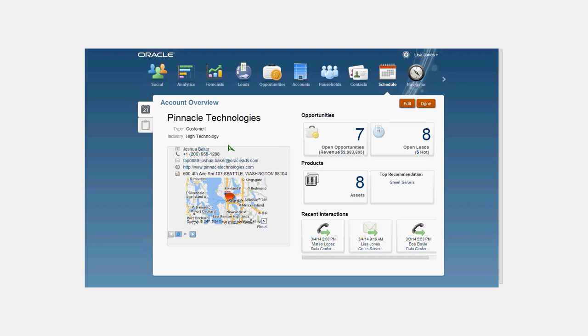So on this first overview page, you see the phone number of my main contact and email, as well as the company website and a map that shows me the location. Also, what's really nice here is that I can see in one glance all of my open opportunities and the revenue value for those all rolled up. I don't need to scroll through a list and add them up myself. I have that presented to me very conveniently, as well as any open leads I have with Pinnacle and how many of those are actually hot. So that's really useful for me.